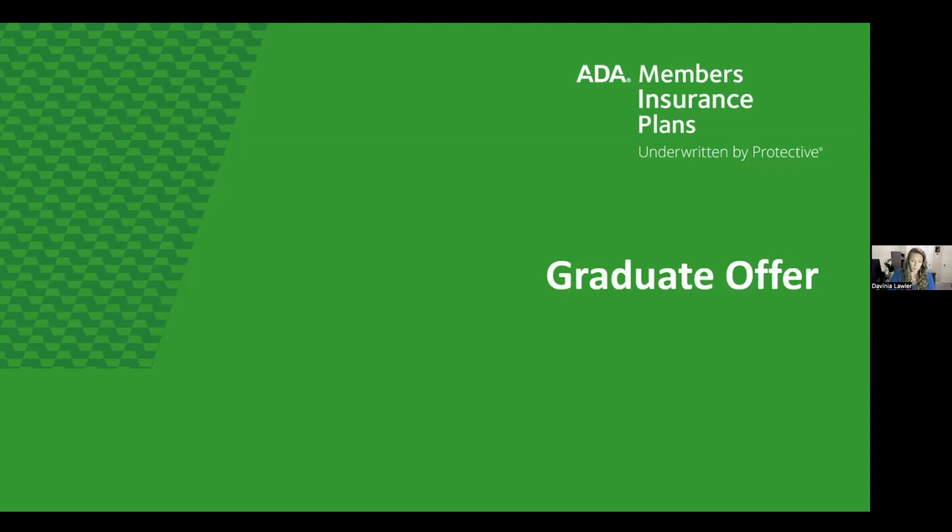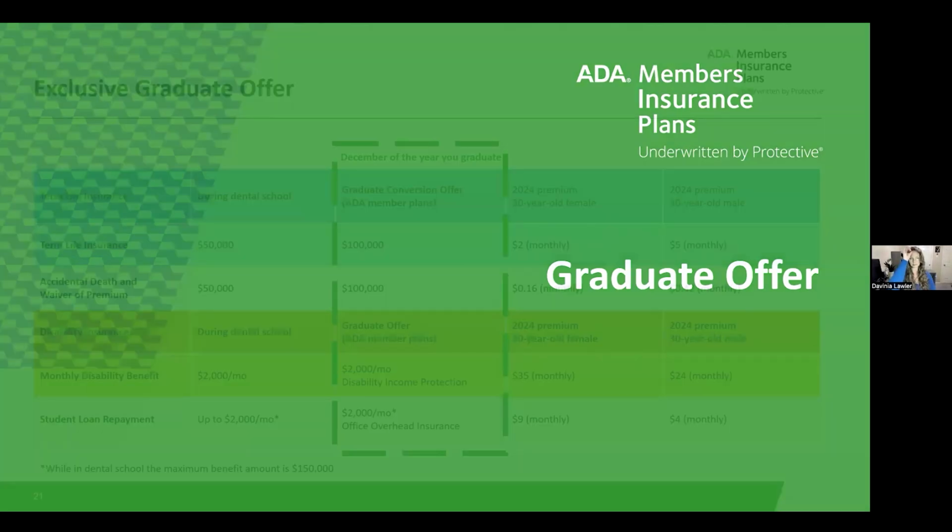So for those of you who are going into residency, like I said, you can keep what you have. It would be able to roll over and be extended. But for those of you who are going into practice, you would be able to keep your benefits. You would just need to set it up, because for those D4s on the call right now, after December 31st of 2025, these will no longer be at no cost to you. You would need to set up payments. So let me share with you what that would look like.